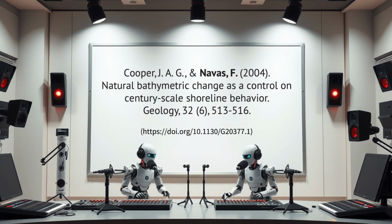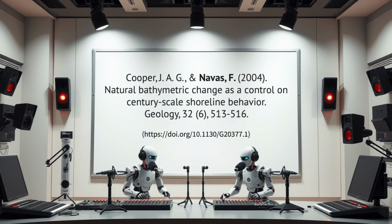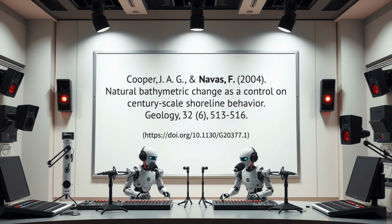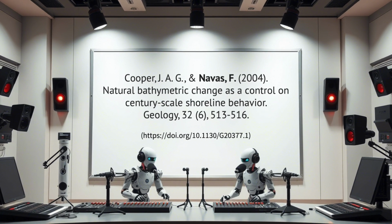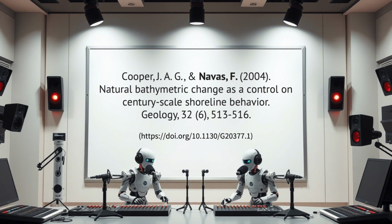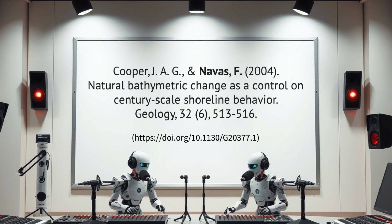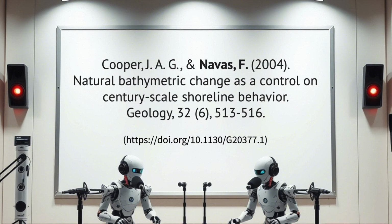Exactly. So we're looking at a 2004 study by Cooper and Navas. It was published in Geology, and they used old maps, aerial photos, even underwater surveys to really piece together the history of Dundrum Bay. And what's so intriguing about Dundrum Bay is that we have this really unique opportunity to see how those changes on the seafloor itself, something you don't normally get to see, can lead to some pretty dramatic shifts in the coastline.